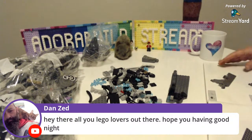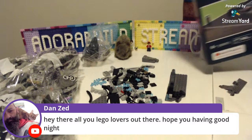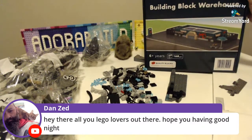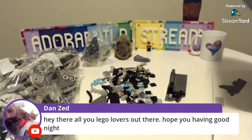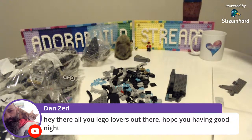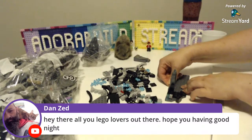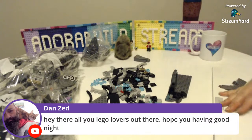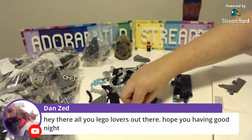Dan and Smiles were really lovely and they managed to get hold of the Bunnings Building Block Warehouse, non-Lego set, but Lego set. So Bunnings is one of our hardware stores over here, which is pretty iconic. And it seems like these do go quite quickly. So it was really nice that Dan and Smiles were able to get hold of that for me. So thank you both. That's awesome.